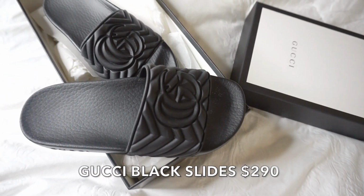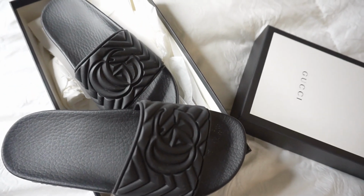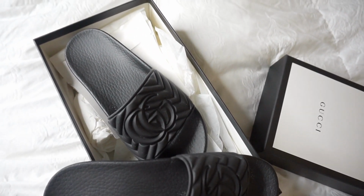The next slide that I have, the funny thing about these is that Gustavo and I got some for Christmas, and they're matching slides. So these are a lot more toned down than the other ones that I showed you before this because they're black, but I needed just some plain black slides. And then if you look, you can see the Gucci logo right here. But they are really cute and they're really comfortable, and I love that they're all solid black.